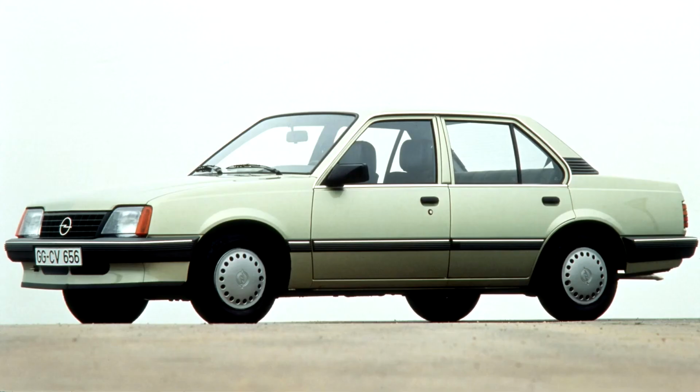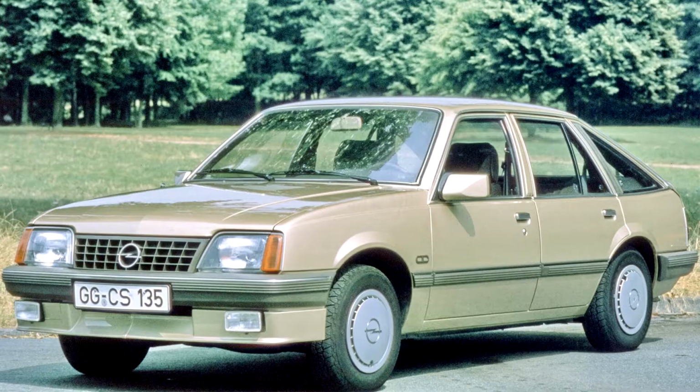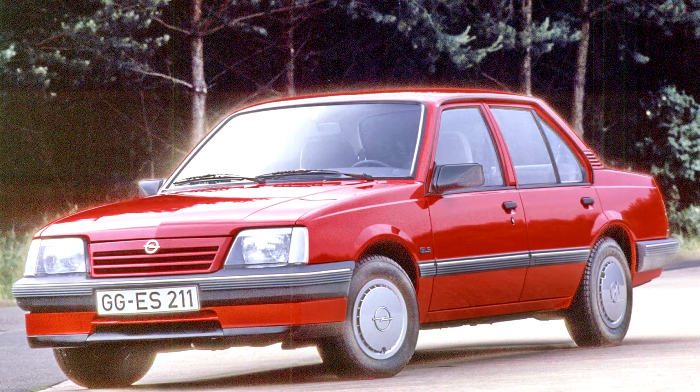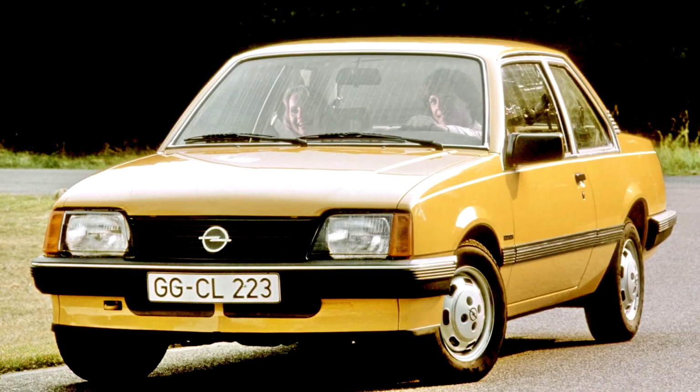The range added an option of a 5-door fastback, hatchback body style, named CC in a few markets, short for Combi Coupe. The hatchback model was shorter than the saloons, with a marginally smaller luggage compartment and 5 cm, 2.0 in, less headspace in the back seat.